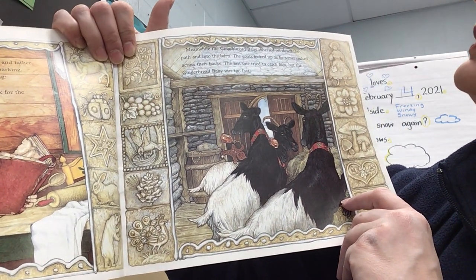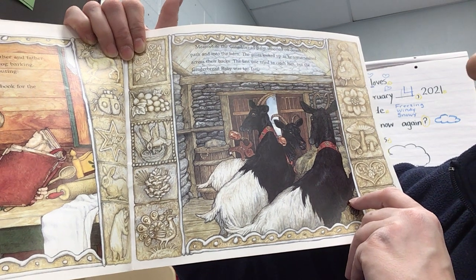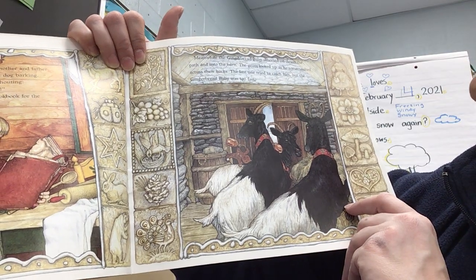Meanwhile, the gingerbread baby wheeled on down the path and into the barn. The goats looked up as he somersaulted across their backs. The last one tried to catch him, but the gingerbread baby was too fast.